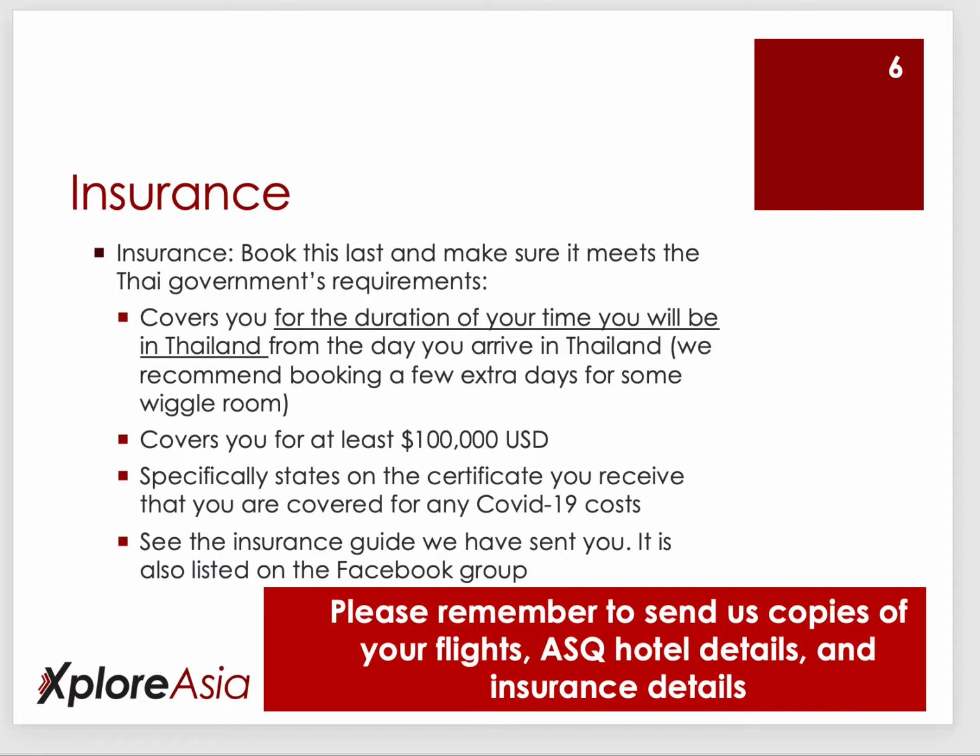The insurance must cover you for at least 100,000 US dollars, and it needs to specifically state on the certificate that you are covered for any COVID-19 costs. You can look at the insurance guide that we've sent you. It has these requirements listed, as well as some insurance companies that we know meet these requirements you can have a look at. If none of those insurance companies work for you, that's not a problem. You can book through whoever you would like, as long as it meets the Thai government requirements, it's totally fine.